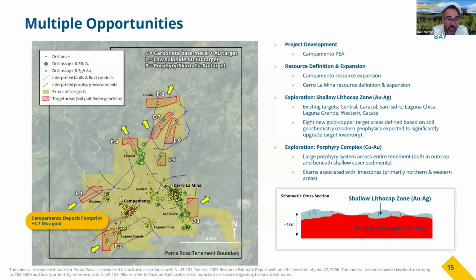That's in the lithocap zone, a real focus on the gold and a bit of silver exploration. And then the sleeping giant is really the porphyry copper potential together with the gold. This large system spanning the entire concession needs to be understood and evaluated. And then there's also the testing of skarns that would be near surface, particularly in the northern part of the project, where we have started to see an association of copper with the limestones.